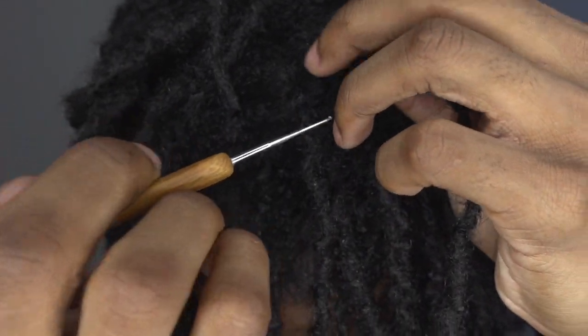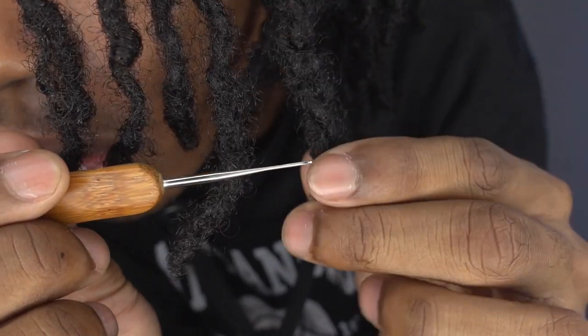And like I said, I was washing my hair like normal, washing it whenever, and just literally using the crochet needle. And I will say, for those people that are watching, if you are using it, do not start all the way at the bottom of your roots like that. Don't do it like that. Leave a little bit of space. You know what I mean? Leave some space.